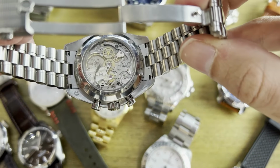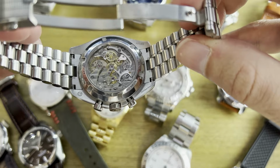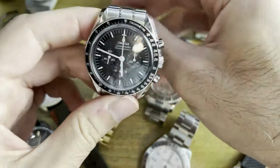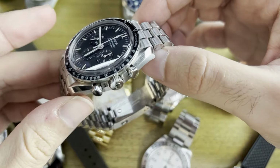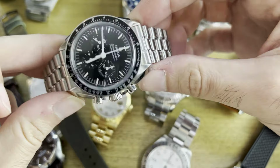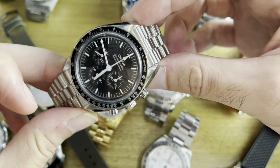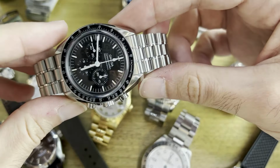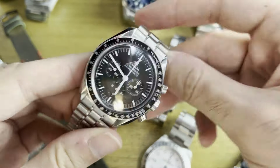And inside you have the beautiful Omega 3861 manual winding movement. This thing's a classic. I wear this thing all the time. I think every watch collector tends to have one of these in their collection regardless of what else they own. And this is truly one of my favorite watches, and I bought this one purely for me. This is not an investment piece or any of that jazz, but this is just something I really love.